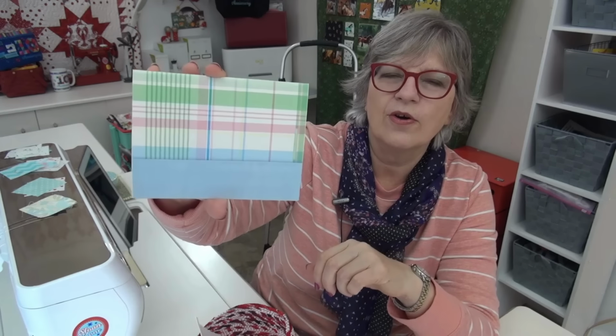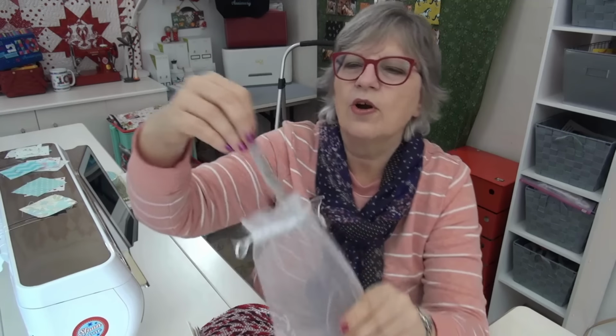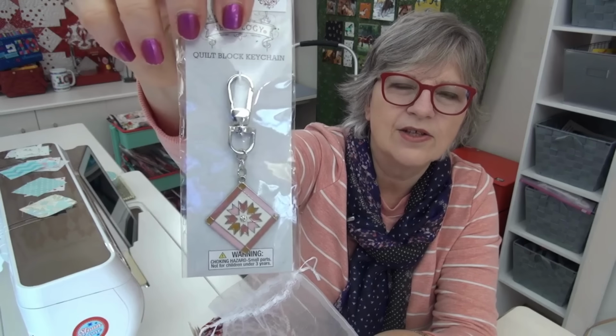Okay, I got something in the mail that I think I have to show you first. This is from Ellen in California. So cute plaid card. Don't we need some fabric like that? Cute little madras plaid. And she sent me a darling zipper pull. Look at that, so sweet. And she's in California, did I say that? Those of you who know me know what California means. See's Candy. Oh, thank you. Mwah.